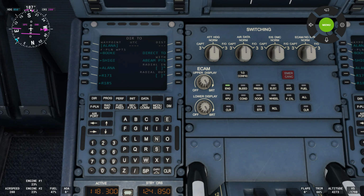Cactus 748, contact Honolulu Center on 135.4. Good day. 135.4 for Cactus 748. Honolulu Center, Cactus 748 is at 3,300 feet, descending 3,000 feet. Cactus 748, Honolulu Center altimeter 29.95, continue as planned. Cactus 748, contact approach on 118.3. Good day. 118.3, Cactus 748. Approach, Cactus 748, 3,100 feet. Cactus 748, approach altimeter 29.95. Continue as planned.